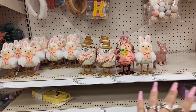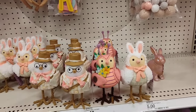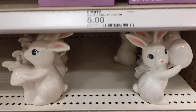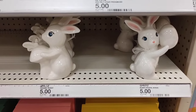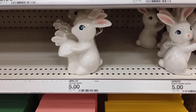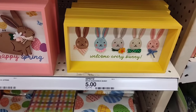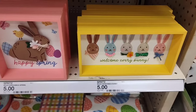Alright, anyways, these are $5. We have the caterpillar, we have the bunny, and then we have, like, the professor. These are $5, you guys, each. Now, this is really pretty, and it's very much vintage-inspired, which I like. Holding the egg, $5, and then the mushroom and the butterfly, $5. And then we also have the sign. And the yellow is coming out brighter than it is, but it's Easter yellow, $5.